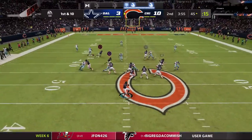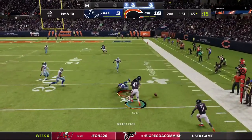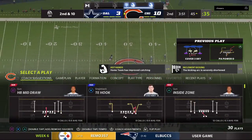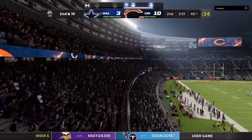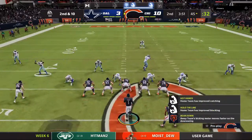Play action. It's Fields. And that is incomplete. Oh, the coverage a little too good there, and it's 2nd down. And partner, to me, that one was all about timing. If he's there too early, it's going to be a pass interference call. If he's too late, it's a completed pass. He was Johnny on the spot on that one. Here's 2nd and 10.